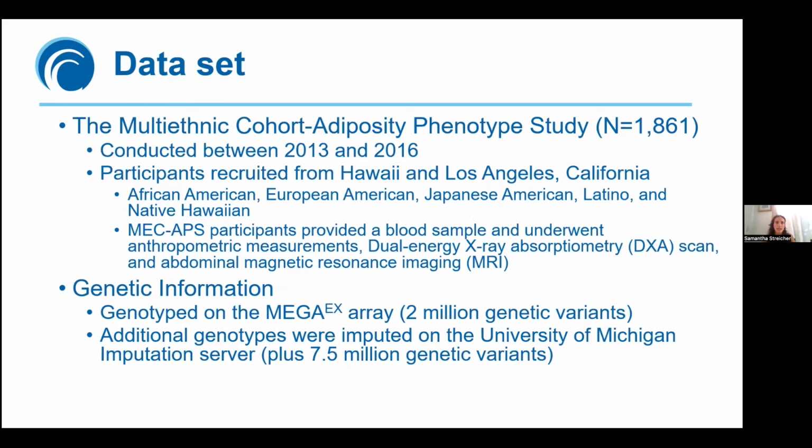So I use a data set that's housed at the University of Hawaiʻi Cancer Center, the Multi-Ethnic Cohort Adiposity Phenotype Study, or MEC-APS, and they recruited around 1,800 participants between 2013 and 2016 from Hawaii and Los Angeles. They recruited participants from 5 different racial and ethnic groups: African American, European American, Japanese American, Latino, and Native Hawaiian. The MEC-APS participants all provided a blood sample and underwent anthropometric measurements, DXA scan, and abdominal MRI.